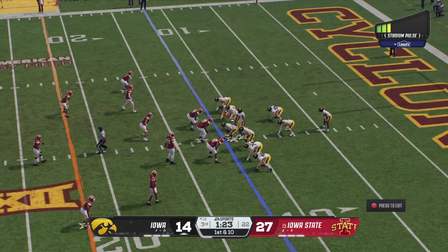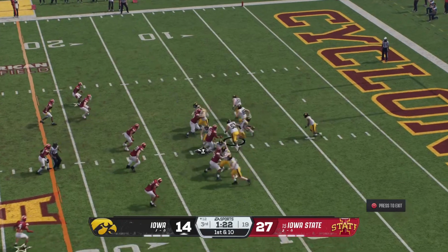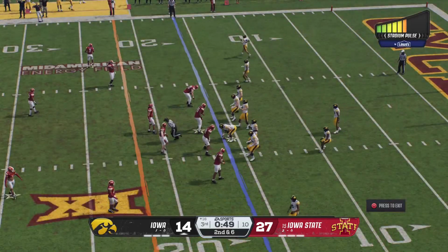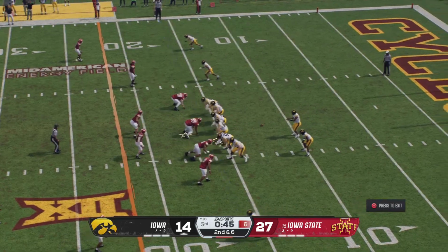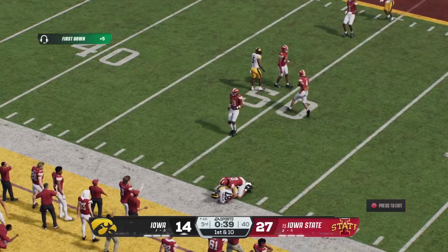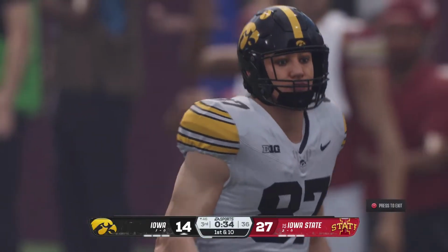Opening play of this drive comes from the 12-yard line. Running back searching for a hole. It's that hole for 4 and gets it out to the 16. After the productive first down play, it's 2nd and 6. Looking to fire. Throws to the tight end. Got his man downfield. Gets it to the 46-yard line. First down for this offense.